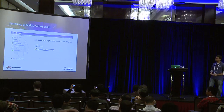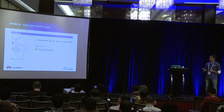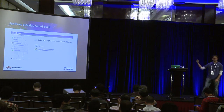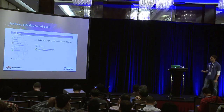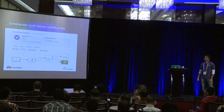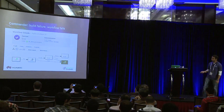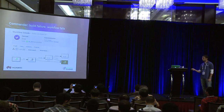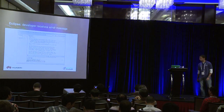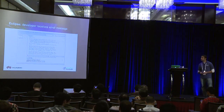So this job was launched from ElectricCommander. It's the exact same build that you would launch if you wanted to run this in production. So the same build is running under CI as well, monitoring Subversion changes. In the case where the Commander build fails, Commander picks that up from Jenkins and it fails the workflow. It never moves on to the review session, to code review. It reports the error. And on the Eclipse developer side, it's hard to read that, but it says the automated build and test failed, and the developer's code was not committed.